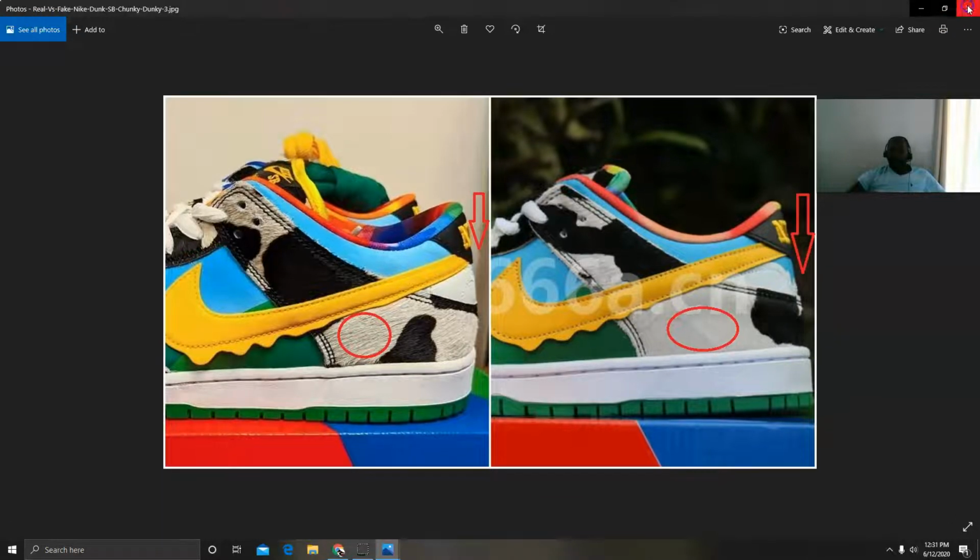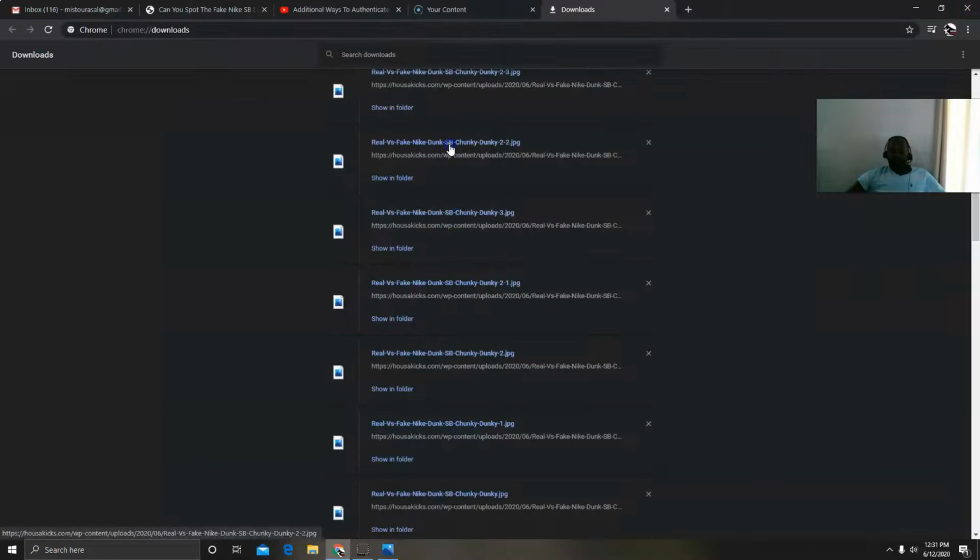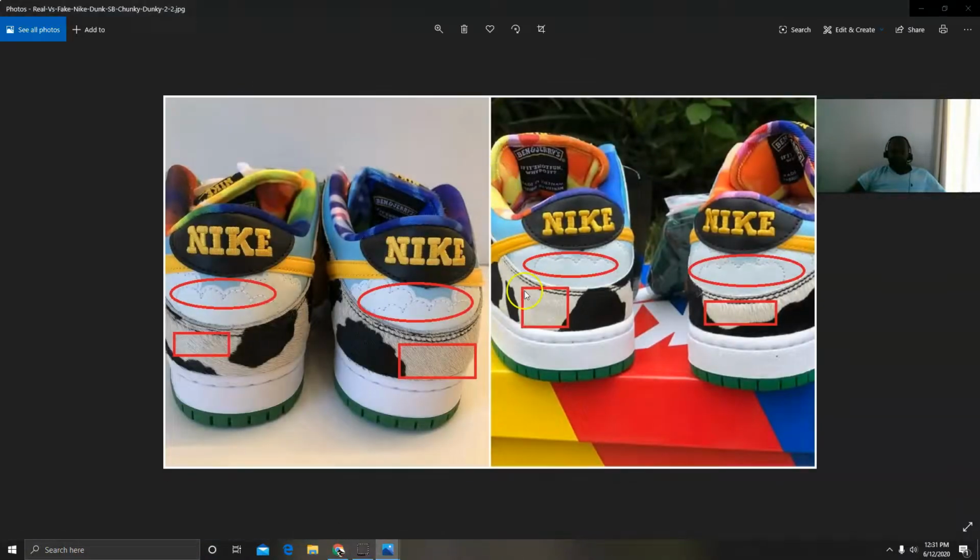So I'm going to close this and we're going to go up to the next one. Now, if you look at the back, again, this is interesting. The pattern is going to differ because from one shoe to the next is not going to be the same. But I want you to focus on the stitching here, on these graphics. You see the stitching on the left side and stitching on the right side. Which stitching looks more like this is good craftsmanship?